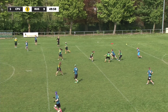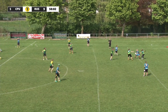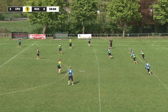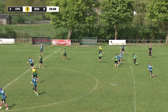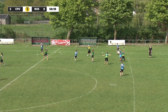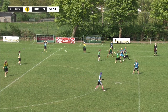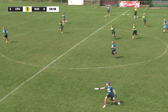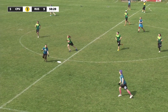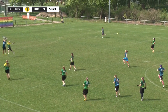Copenhagen can start working now. As the sounds go to indicate, this is going to be the last point of the game. 9-5, it's not possible to come back from here. Number 24's got the disc on that far sideline. Thinks about a blade over the top. He's going to take it, reeled in with one hand. Got this cutter free underneath. Looking for the continuation. Just find it.